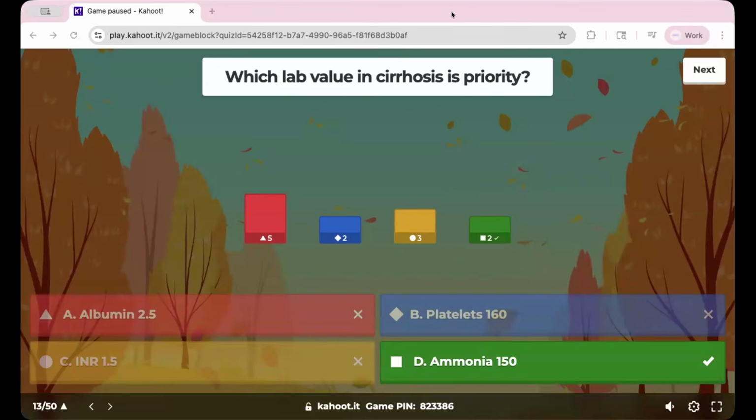Okay, so which lab value in cirrhosis is priority? Cirrhosis patients have multiple abnormalities, so it's definitely important to know which one you're freaking out about. So albumin 2.5. Albumin is normally 3.5 to 5. Cirrhosis patients usually have low albumin because the liver can't make enough protein. So a level of 2.5 will cause ascites, edema, but that's chronic and that's expected in cirrhosis. We're not freaking out about it.